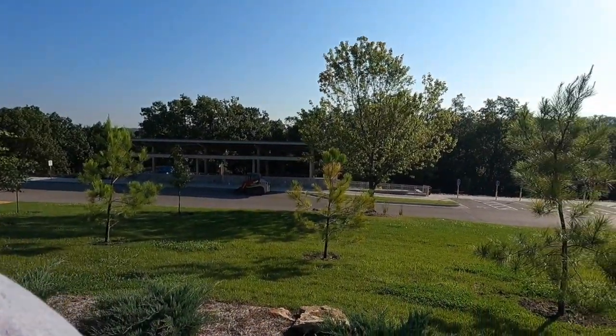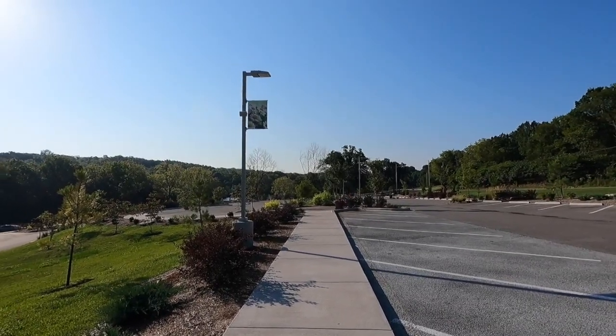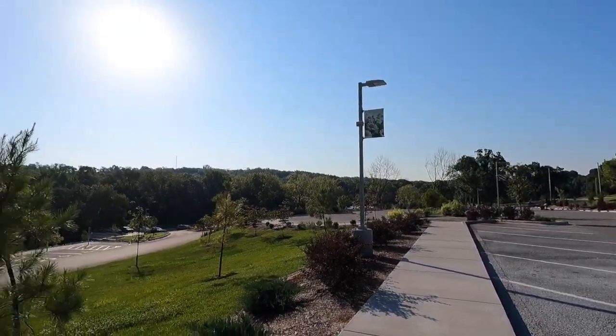I mean, they have got a very professional looking grounds here with the parking lot. They got music playing on all the light poles there. So this is something we've talked about for a while. Abby's told me about it for years. So we were in town, we wanted to give it a shot and try it.